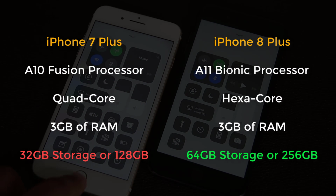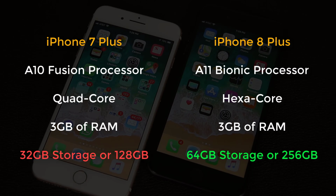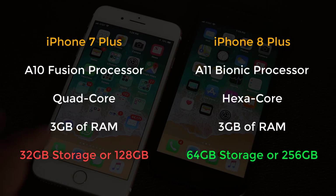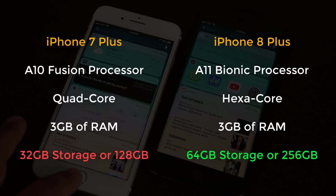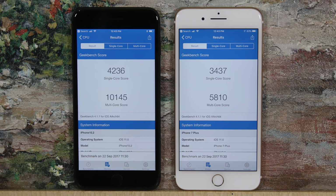The iPhone 8 has an even more powerful A11 Bionic processor, also with 3 GB of RAM, and comes with 64 GB of storage on the base model, but you can also get it with 256 GB. Now, looking at these Geekbench benchmarks, it is clear that the iPhone 8 is much faster in raw processing power than the iPhone 7. Apple also says there's a 30% increase in graphics performance as well. These power levels just blow expectations.